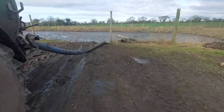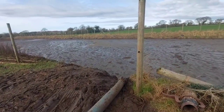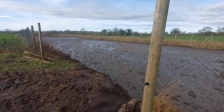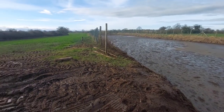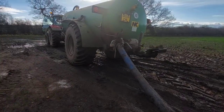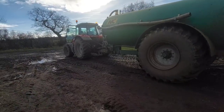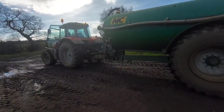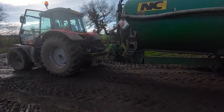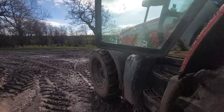Do have a little issue with her, looking like I would say the accumulators have gone on my front suspension, so yeah, she's a bit of a hard ride, and this is a bit of a rough track, but anyway, we're on day 3, she's doing the job, so this will be the last day today on it. Pick it back up when we get down, and we'll get a load spread.